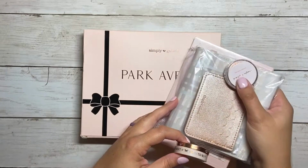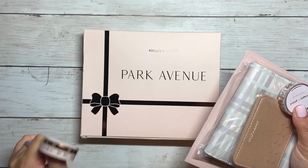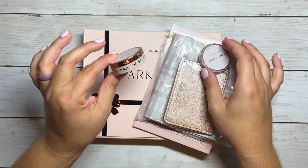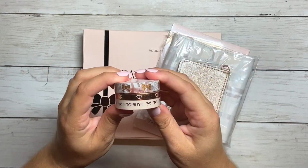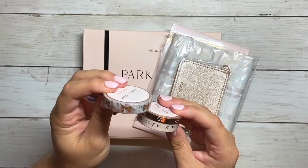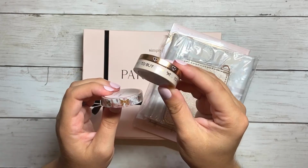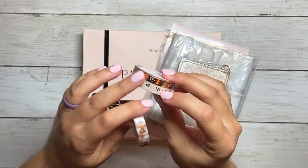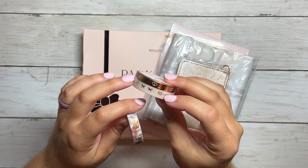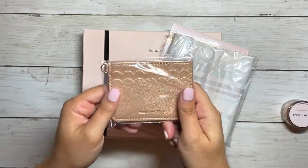This was for the July box, I believe, and the theme was Park Avenue. It came with a bunch of washi. So these are some of the washi it came with. This one's a unique glitter washi with a foil on top of it. And then this is some of the dash, the pre-cut washi, the divider washi, or the header washi.